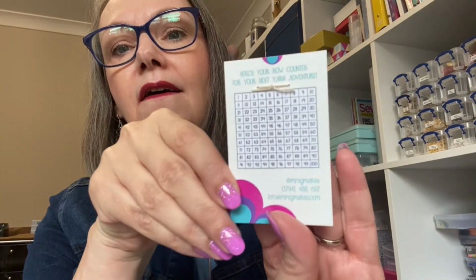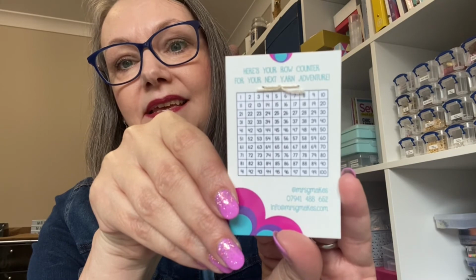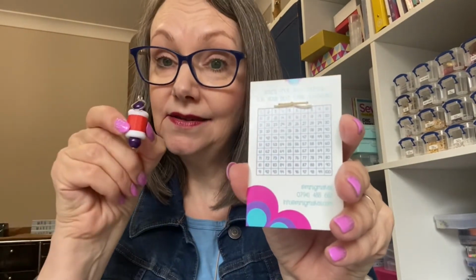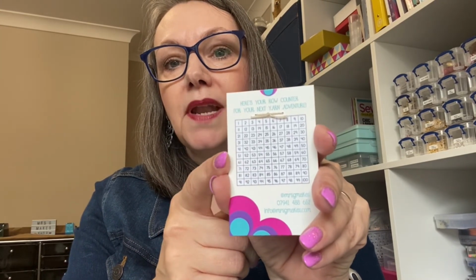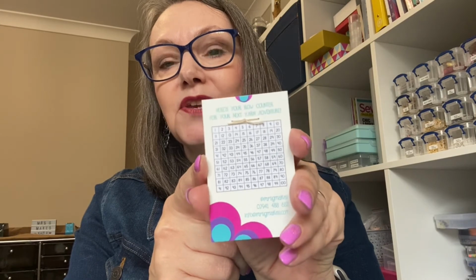Now, while I've got these cards, I'm going to show you something else which often gets overlooked on social media. On the reverse of my cards, the presentation cards for your stitch markers, is a grid from 1 to 100. And the idea is that you've got something that you can pop in your project bag, because we all know we lose our pieces of paper that tell us which row we're on. Now, of course, you have got the handy row markers that I sell, but in case you haven't got one of those, or you're using it on another project, then with every order that you place in my Etsy shop, your stitch markers will be presented on one of these cards, so you've got a handy row counter.